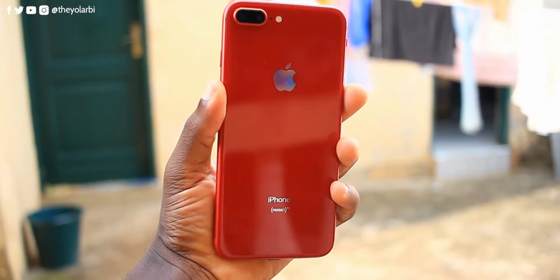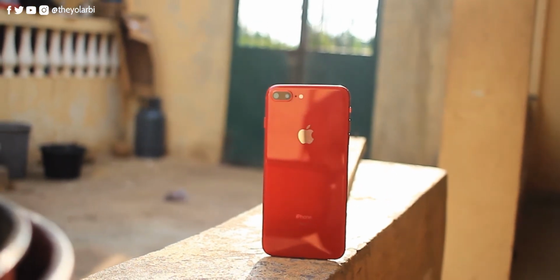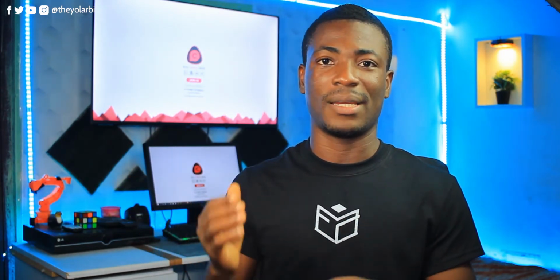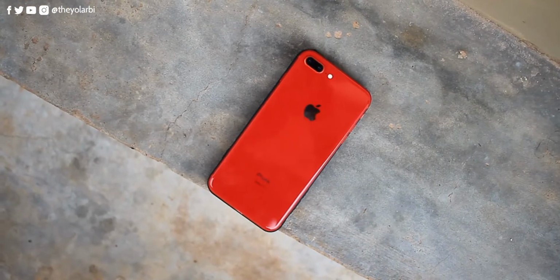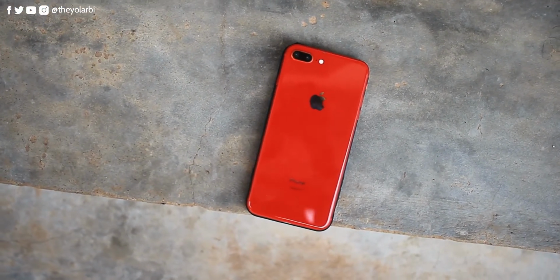It also comes with IP67 dust and water resistance rating, which makes this phone survive in a meter deep water up to 30 minutes. All powering this device is a 2691 mAh battery with 15 watts of fast charging, which may not sound like a lot, but we all know Apple has its own way of optimizing games and apps and the battery to get the most out of it, even though the 8 Plus comes with 3 gigs of RAM. With a base storage of 64 gigs and no expandable storage option, it may worry some number of people.